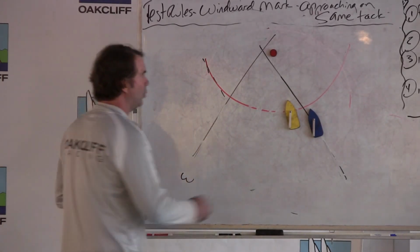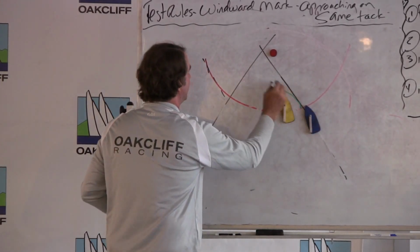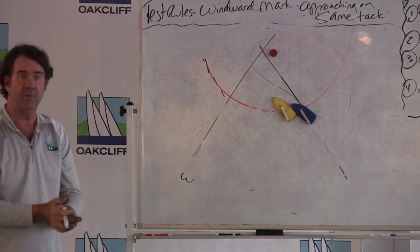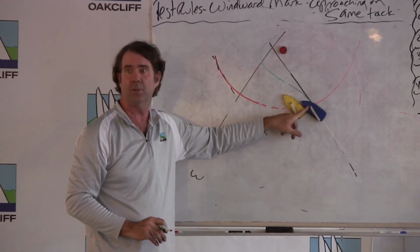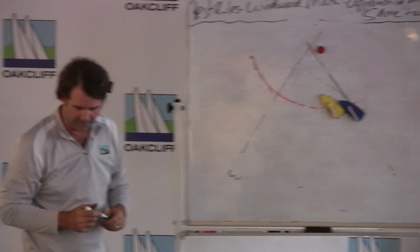So the umpires need to watch that. As soon as yellow hits the zone, in my opinion, blue's going to be able to bear off a reasonable amount below close hauled to build speed. And if there's contact here, it's possible the umpires will decide that yellow has not given blue room to sail her proper course. So yellow's going to have to be careful of that.